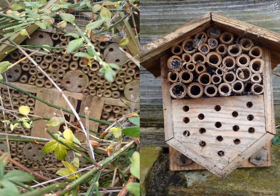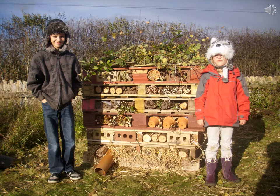I'm sure we've all seen the commercially available bug hotels, but it is possible to make your own using bricks, old wood drilled with holes, straw, brown paper and broken pots. Here's one my grandchildren helped build at RSPB Fairburn Ings a few years ago.